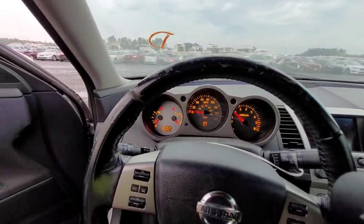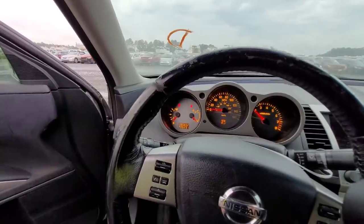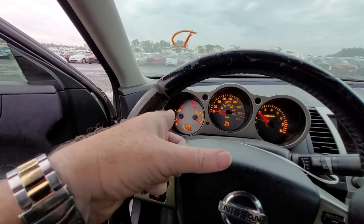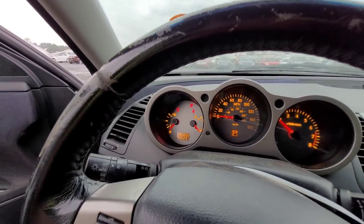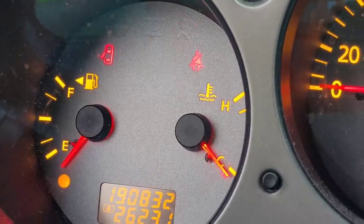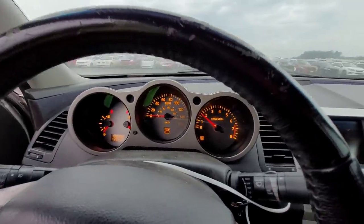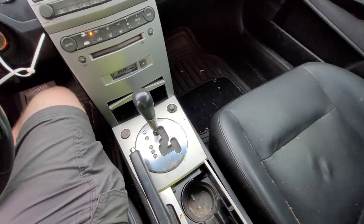Oh wow, that thing is empty. Or is the needle broke? Oh, the gas needle's broke. Look, it's all the way around the other way. The hell? Look at that. Miles. It does have a check engine light. The interior is a little dirty.